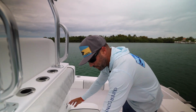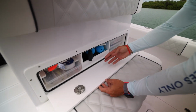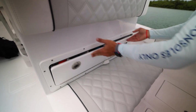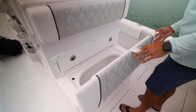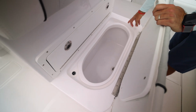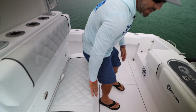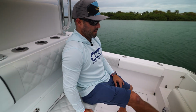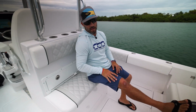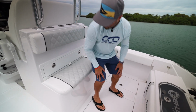So to add to the fishability here, we got a little tackle station, space for some Plano boxes, more stuff down the center here. And this is actually a cooler on this boat in particular, but you do have the option of turning this into an additional live well if you'd like. And then obviously you got a rear facing seat right here to be able to watch your spread or just relax as you're running out to the sandbar with the family. But very comfortable.